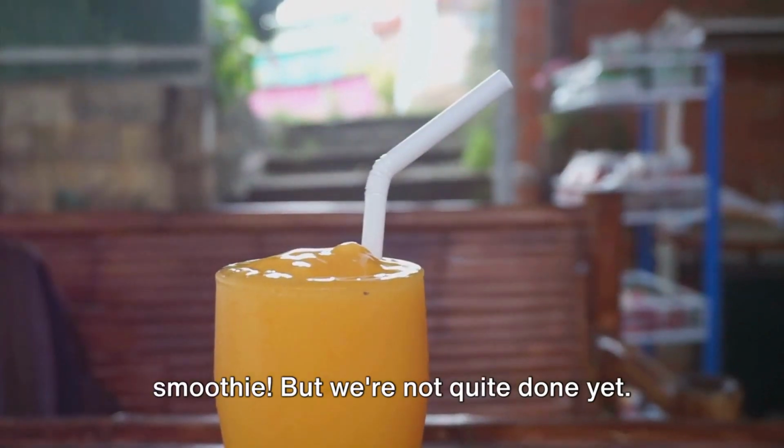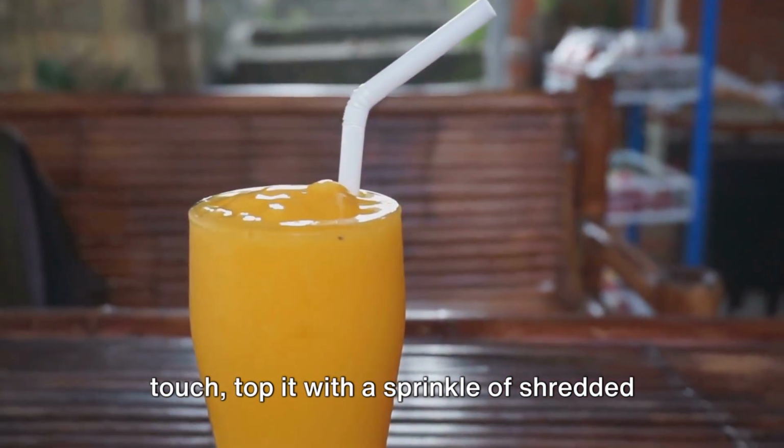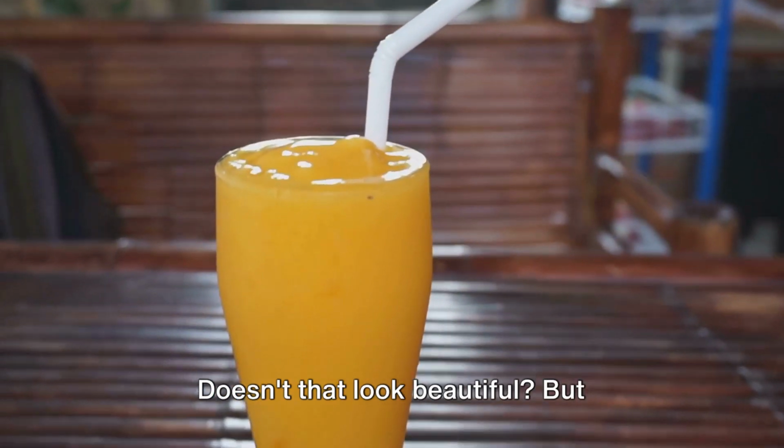And just like that, you've made a papaya smoothie. But we're not quite done yet. Pour it into a glass, and for the final touch, top it with a sprinkle of shredded coconut and a few slices of fresh papaya.